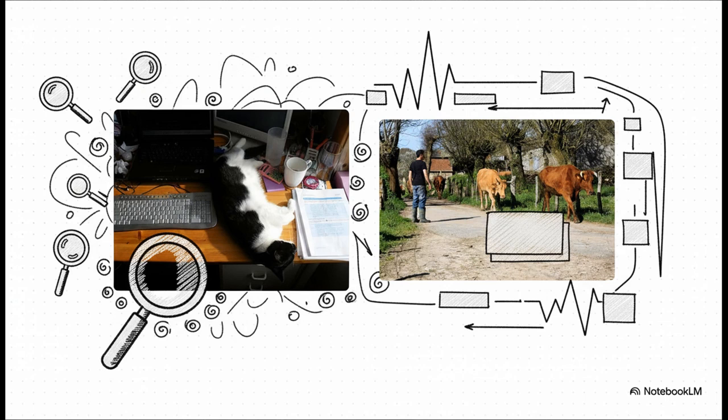And this right here illustrates that perfectly. On the left, the network is using its high-resolution maps to lock onto that pretty small cat on the desk. But on the right, it's using the lower-resolution maps to spot the big cows out in the field. It doesn't have to choose. It gets the best of both worlds inside a single network.